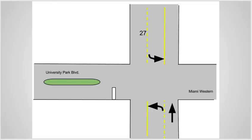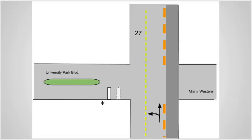This represents the traffic pattern as it currently exists, where we have a through lane in each direction and then a turn lane if you're coming southbound from town to turn onto Miami Western, or if you're coming northbound towards town and campus to turn left onto University Park Boulevard. The changes that will occur are as follows.